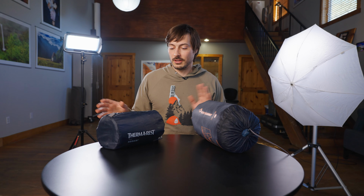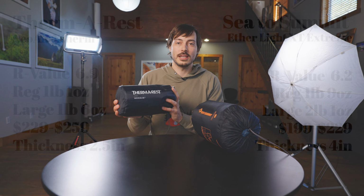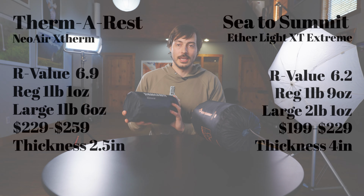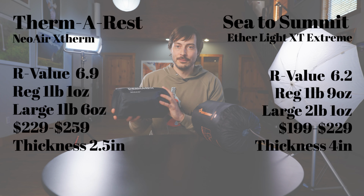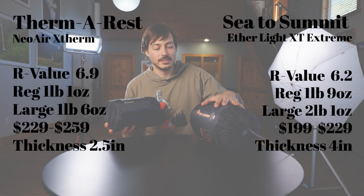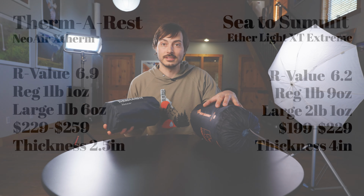So let's just get this out of the way real quick. The Therm-a-rest NeoAir XTherm is significantly warmer and significantly lighter than the Sea to Summit Etherlite XT Extreme. And it's not really close.